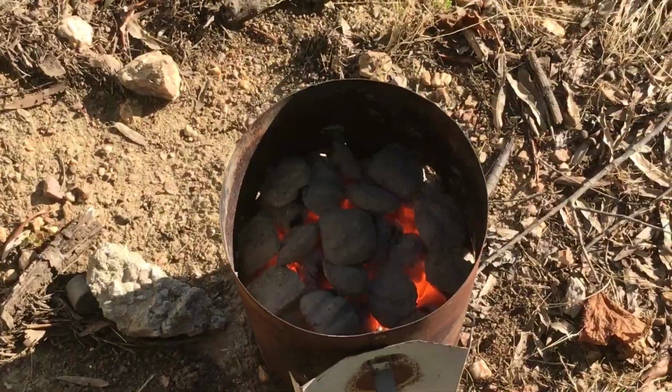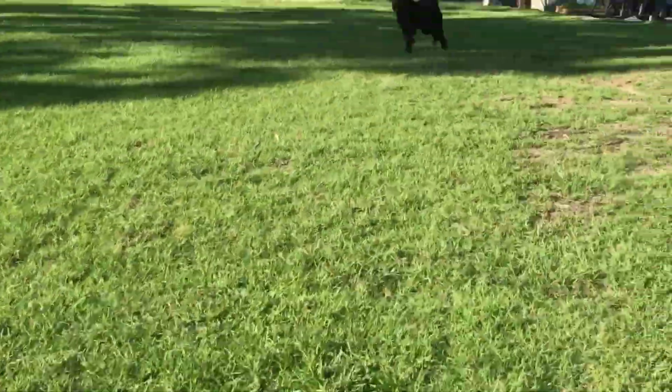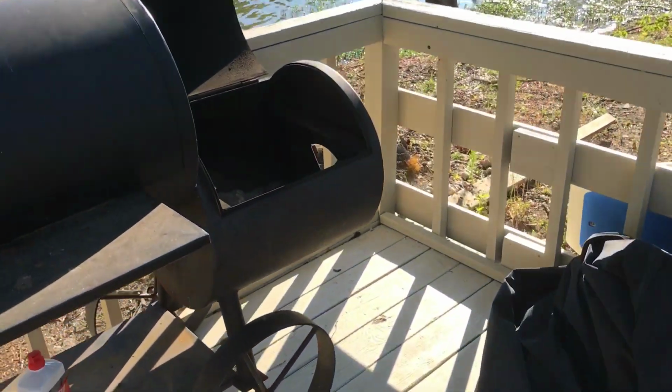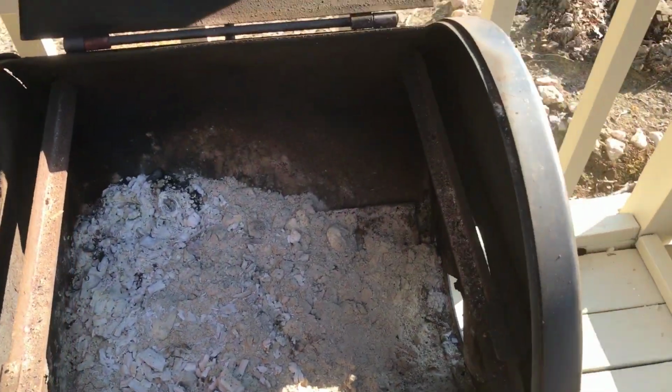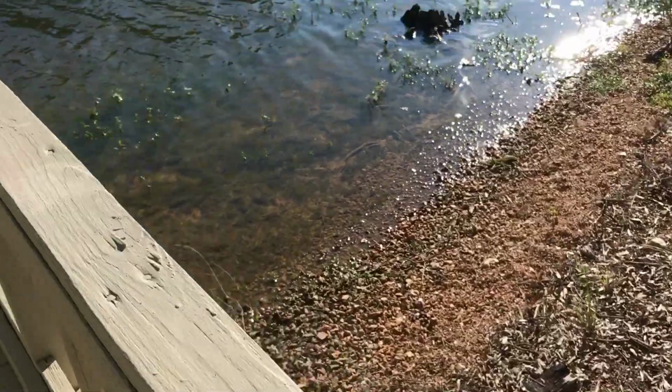I like to let my charcoals get like red, flaming hot. Then we have some hickory wood soaking in water in a 5-gallon bucket. What we're gonna do is put it in here. I gotta clean that out actually. We're gonna let this get to like 225, 250, and we're just gonna see how it goes.